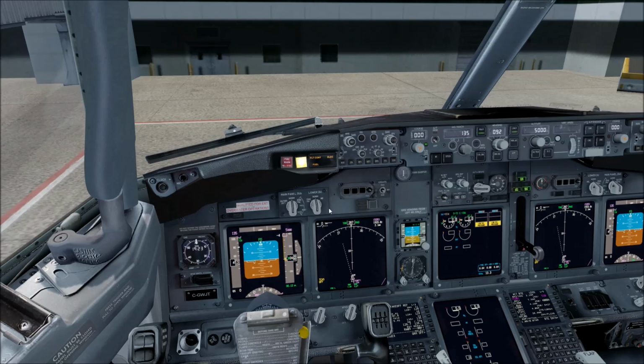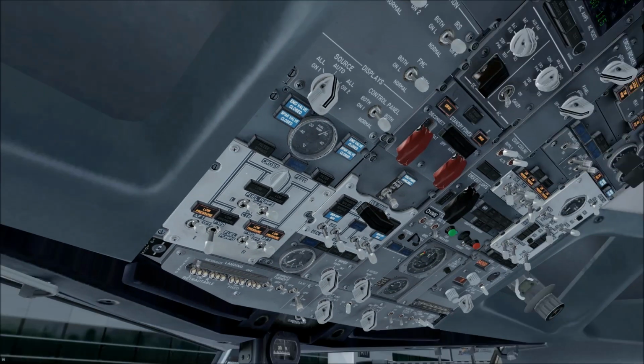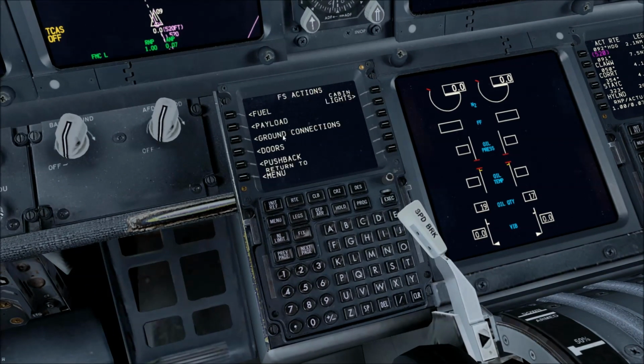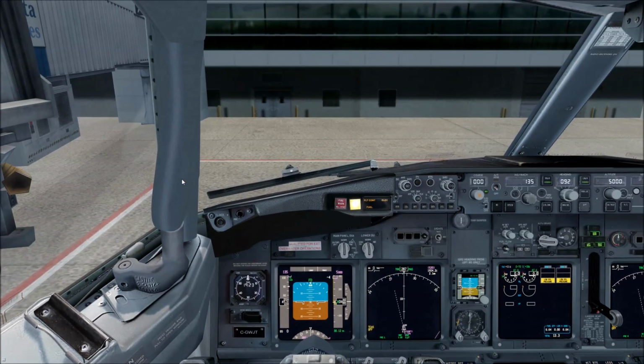Fantastic. So, see, is the APU up and running? It is. The APU gens are available. Connect to the APU generators, and let's come down here to the menu, FS actions, and we can get rid of all our ground connections. Air conditioning, ground power, and the chocks can all go out. Like so. And we're about ready for push and start.